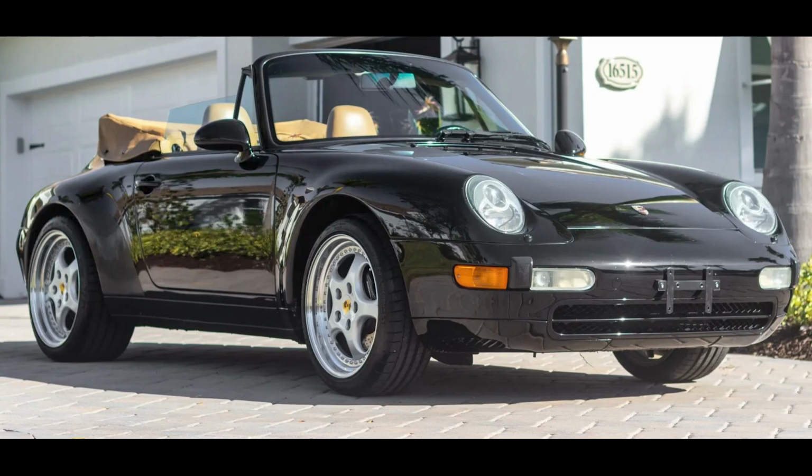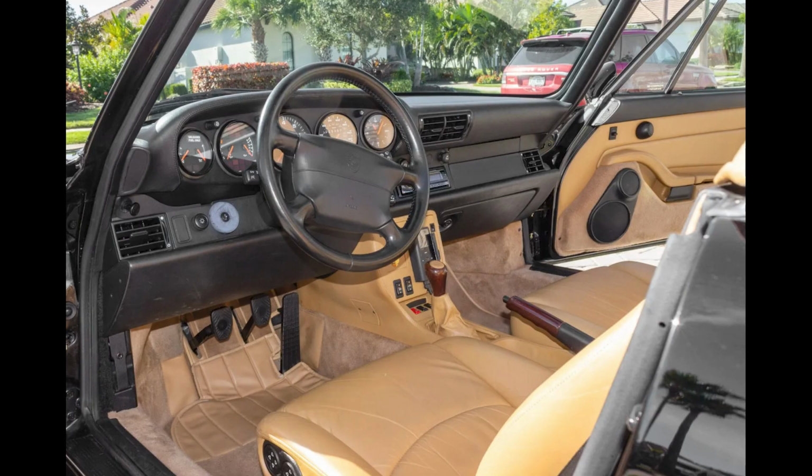A Grand Prix White 1985 911 coupe with 65,000 miles sold for $71,000. A good car and a good price, well purchased. A black over tan 25,000 mile 1995 911 Cabriolet sold for $72,000. Low miles pushed this higher than most 993 cabs, but it was still a fair sale.